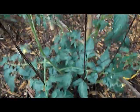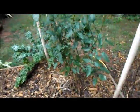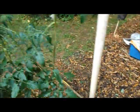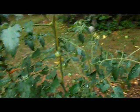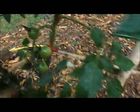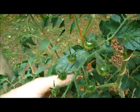supersonic hybrids. They're looking all right. It's kind of funky looking the way they're growing, but they're growing, flowering. A few tomatoes on them. Super Sweet 100. I cloned this plant out of a hydro plant last year and kept it alive, and it's not gonna make them like the hydro plants do, but they're making them.